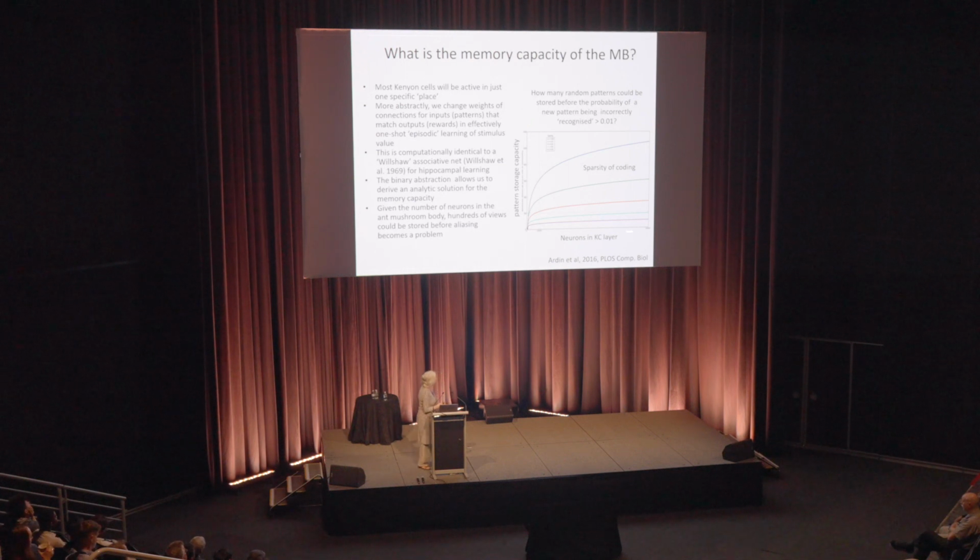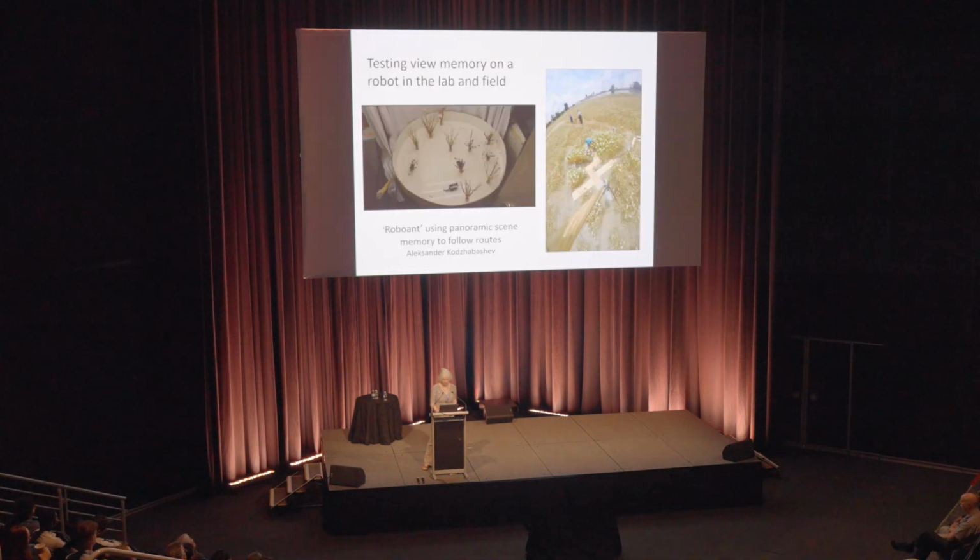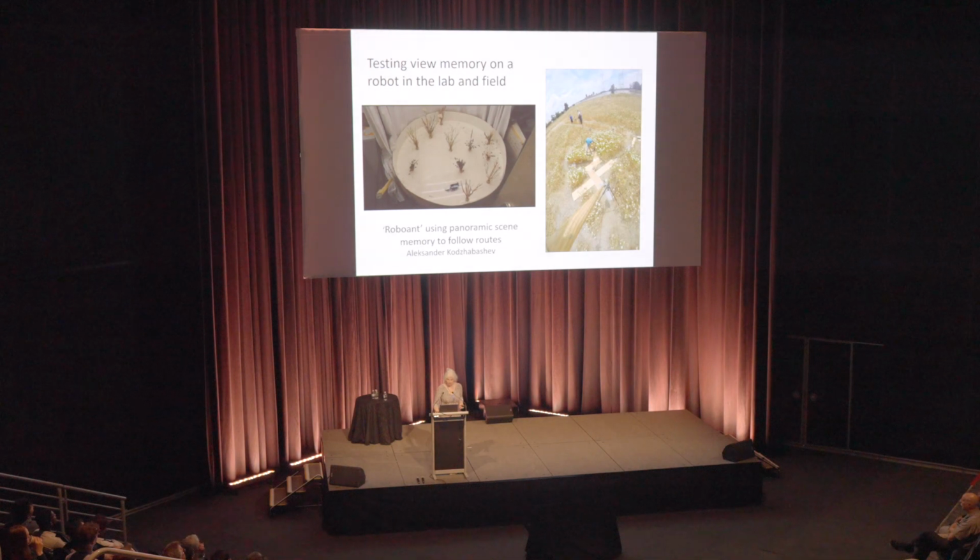So it depends on the number of neurons, and it depends on the sparsity, but if we go with what we know is correct for the insect, we get into the hundreds, which seems to be enough for these kinds of routes. And it's also nice because this abstraction is quite efficient to implement on a robot. So that's what we did.